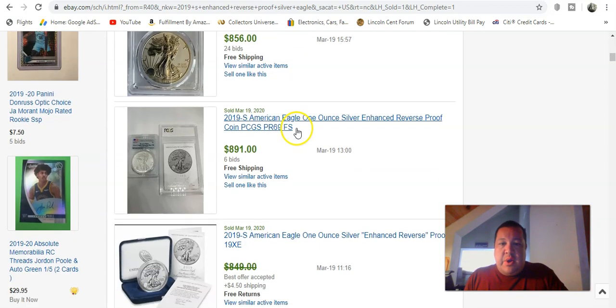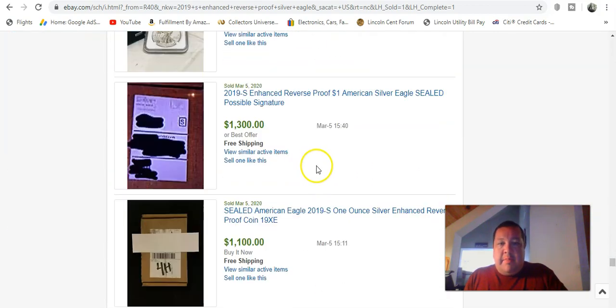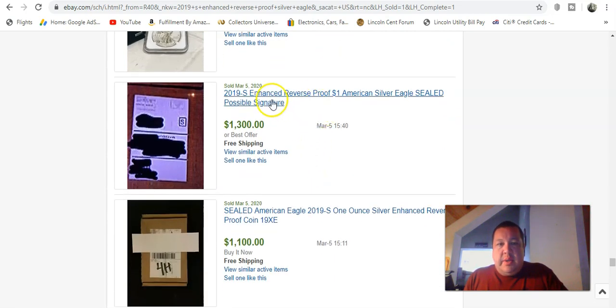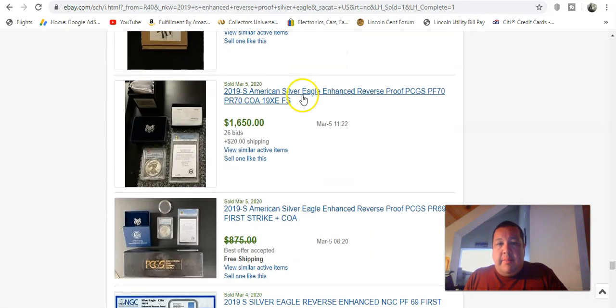But this is a coin that a couple weeks ago was selling for $1,000 in 69. So if we went all the way down to March 5th, as you can see, here is a sealed example that sold for $1,300, whereas some of the other ones that we saw, keeping in mind that the raw ones are dropping down quite a bit, those are going to be huge buys here in the next couple weeks or 3 weeks as we head into April. But you can see a Proof 70 here, PCGS, sold for $1,670. That's with the $20 shipping, by the way, for those of you keeping score.